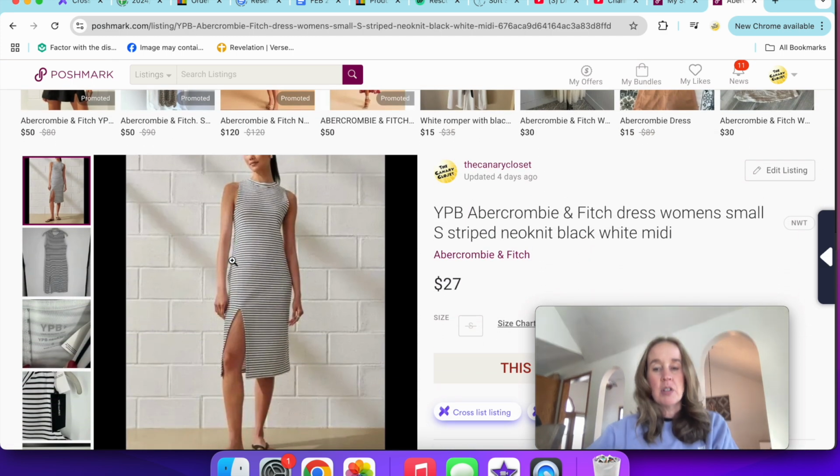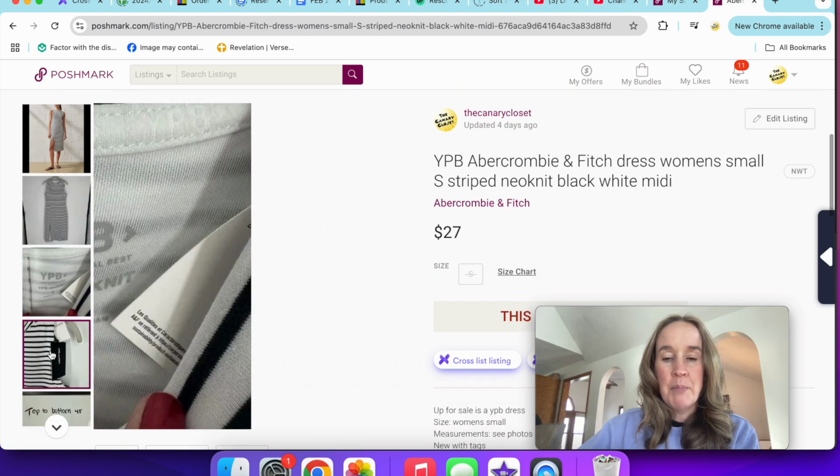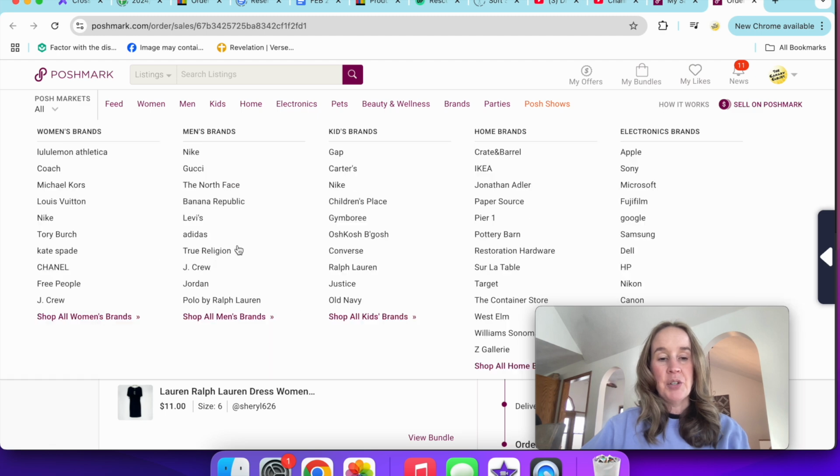It stands for Your Personal Best. This was a new with tags, size small, striped boat neck dress. $27 on that. I probably wouldn't have got it used. I sold this bundle of 4 items for $40, so $10 each.